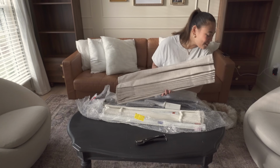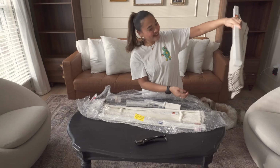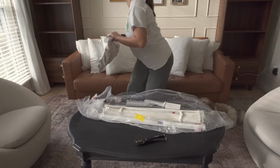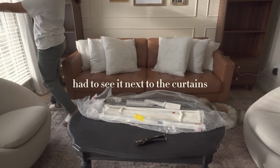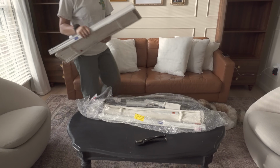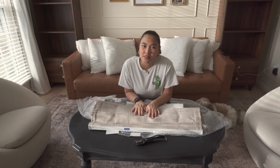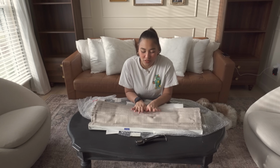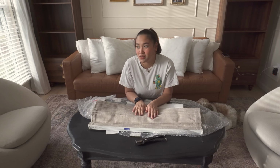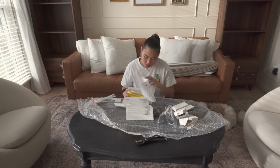Oh, something just fell. Nothing important. Look how pretty! Yo, that looks so good. Hold on. Oh, heck yes. Oh my god, I love that. I love that so much. And if I did want to start a family in the future, this is really good and safe for kids because it doesn't have any cords that they can tangle themselves up in.